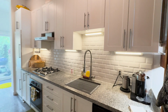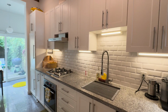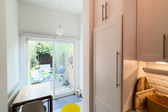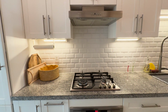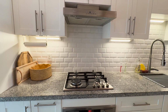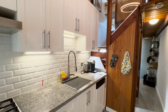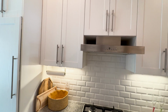Beautiful kitchen. Absolutely fully functional. It'd be a pleasure to cook here. The window leading to the backyard is to your left, so there's always natural sunlight coming in as you're cooking. Gas stove, which is always my preference, and I believe that anybody who cooks would prefer gas stove over electric. Large counter, lots of storage space in the kitchen as well, and the kitchen looks completely modern.